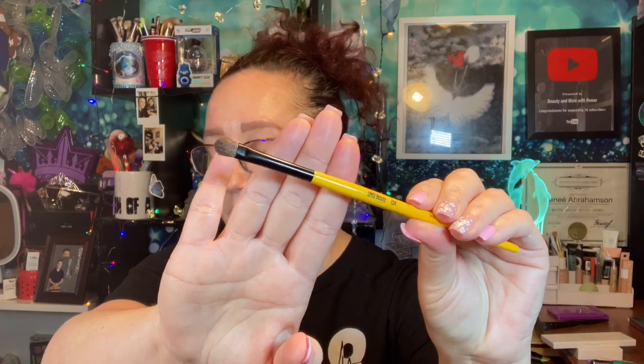So that's 2. Then we have EO3, which is a little bit of a bigger blending brush. A bigger, slightly tapered, fluffy crease brush to blend out edges or apply matte shadows seamlessly all over the crease. The perfect brush for a lighter transition color. I really love these brushes. Then we have the EO4 right here. And this says the perfect brush to blend edges or apply color with precision to the crease. Also a great brush to smoke out your lower lash line.